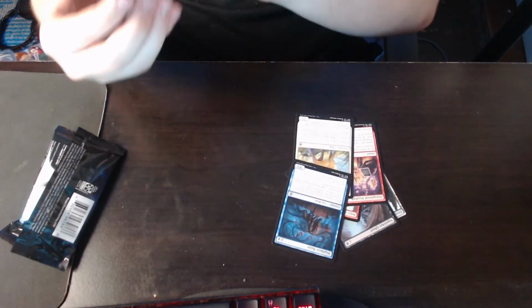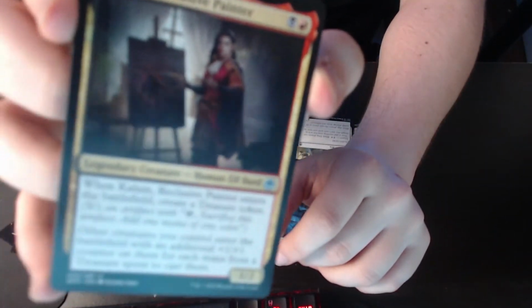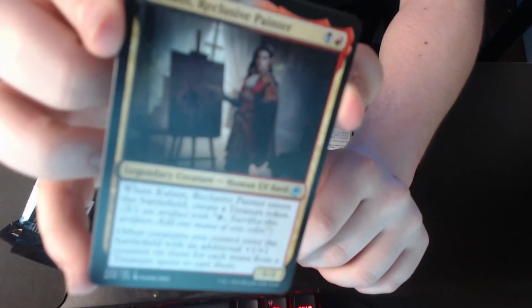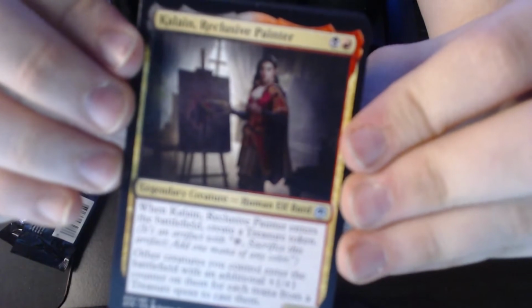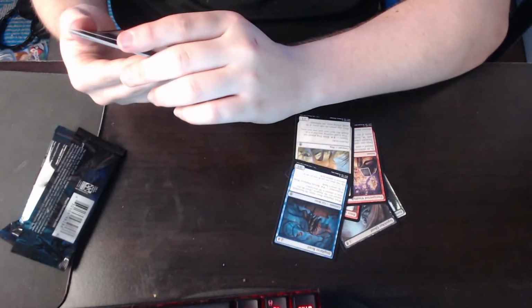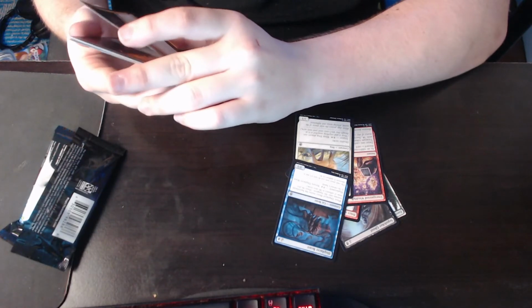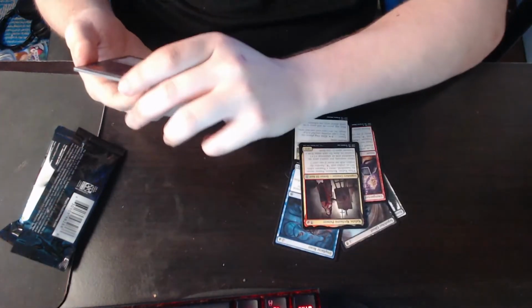Then we have Kalane, Reclusive Painter. Kalane, Reclusive Painter. It's a black and red. Let me see if I can get this to focus. I hope it's focusing. If not, I'll just grab the card image. So that's pretty cool. Uncommon. Treasure token.